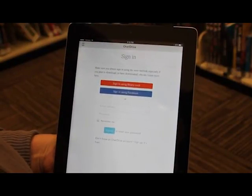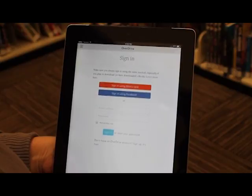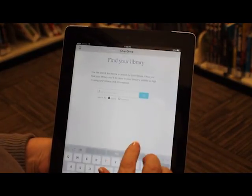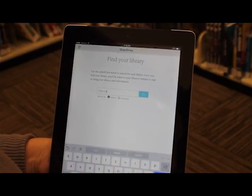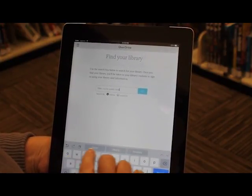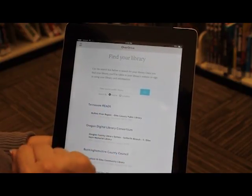Okay, the first time you use your Overdrive app on an iPad or an Android device, you're going to have to sign into both the Tennessee R.E.A.D.S library and your Overdrive app. So let's go ahead and sign in using our library card, and we're going to type Giles County Public Library. And we're going to select the Buffalo River Region Tennessee R.E.A.D.S library.